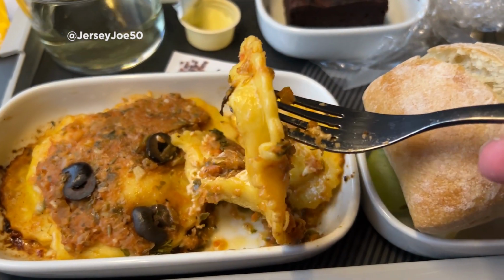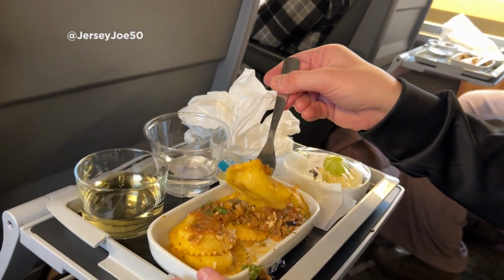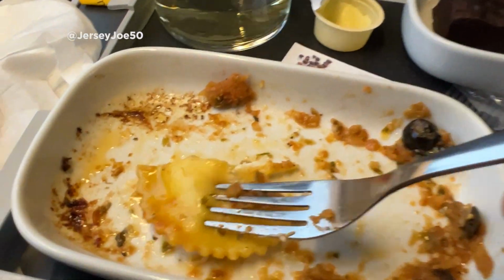not quite as good as the food I had on the Acela first class meal that you can also find here on the channel, but still not bad. It's like something you would get at a wedding reception. Not super filling, not super gourmet, but it works.